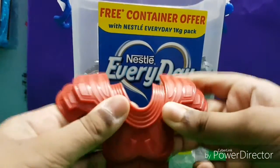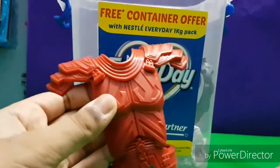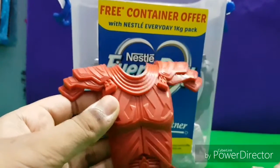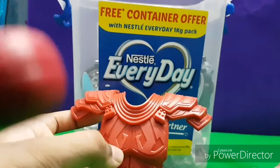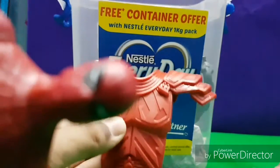We got the Darth Maul Deluxe Pack. Wait, what's that? What's that there? Oh, it's Spider-Man.